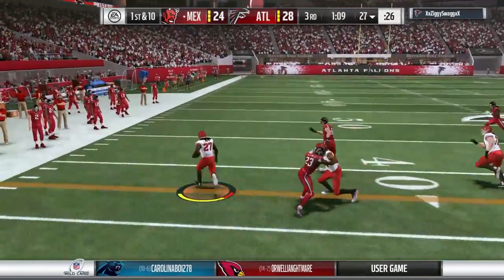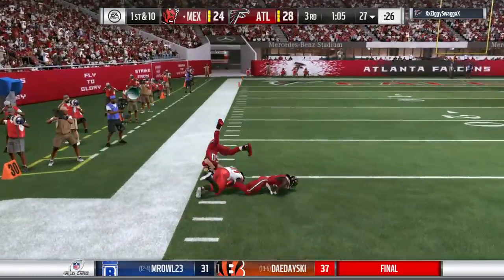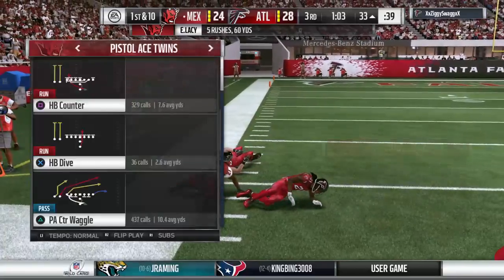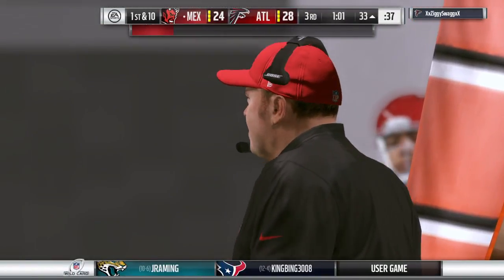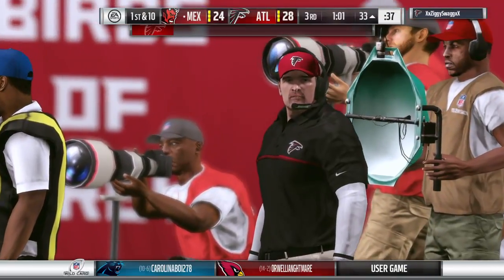Not easily done. And some room to work. And he's going to get this all the way down inside the 35. A big run there by Lacy. 40 yards on the ground.